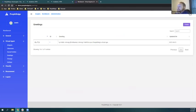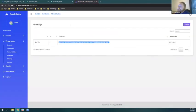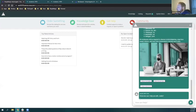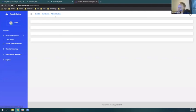The other things are we have some greetings and closings in here. Now we need to have one. So greeting is obviously what you're going to get at the very beginning when you first start the agent here. It's pretty straightforward on that. You can have several of those, and it will just randomly choose one each time. And some of the same things with the closings, which we've seen that one displayed here as well, right there.